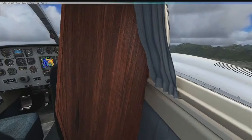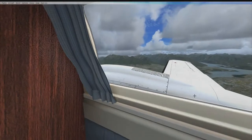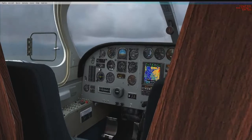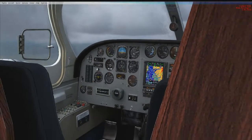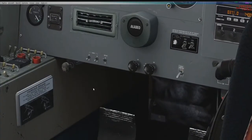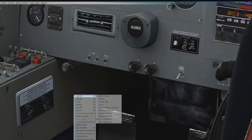I've done a lot of flights recently where I've done my best to do it as accurately as possible, and now it's just my turn to have a bit of a relaxation flight, and I'm just doing this video for you guys because I think this is quite a scenic part of the world. That's the park and rec area. Sweet.